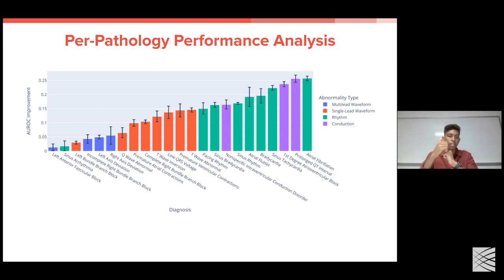This is where we believe self-supervised learning has the greatest effect, at the lower label fraction. So we look at 1%. First of all, I'd like to point out that at every class, we are statistically significant in outperforming the fully supervised model.